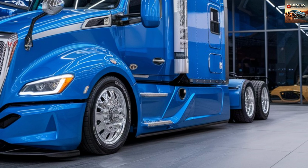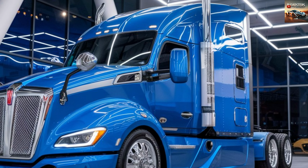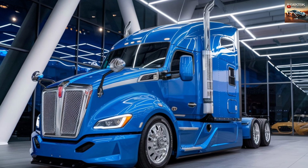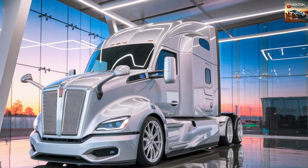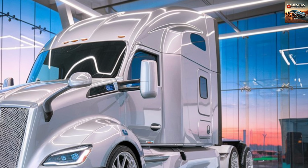It's available in both tractor and straight truck configurations, featuring a 6x4 axle setup. The truck offers gross vehicle weight ratings, GVWR, of 54,000 pounds and 82,000 pounds, catering to various heavy-duty applications.